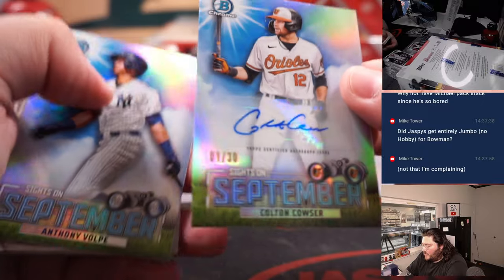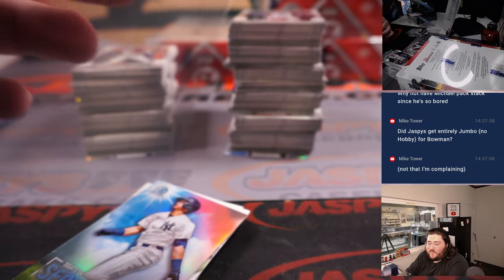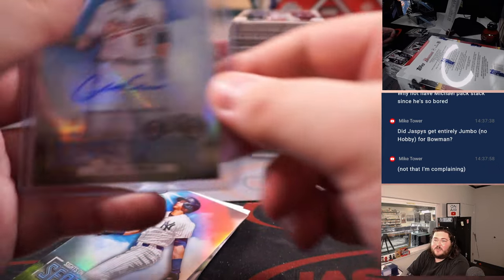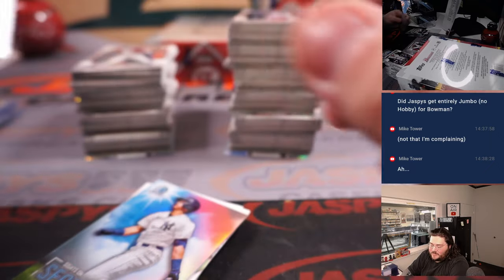Ooh, nice one here. Colton Cowser. Sights on September. Another nice one for Aaron and the Orioles. 1 out of 30. One of the top prospects in all of baseball. Colton Cowser. First rounder last year. 1 out of 30. Nice.